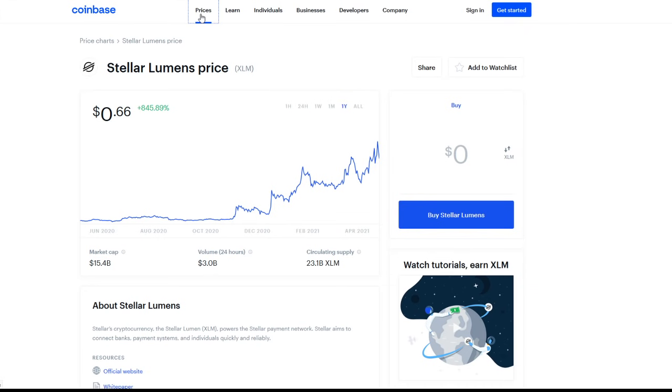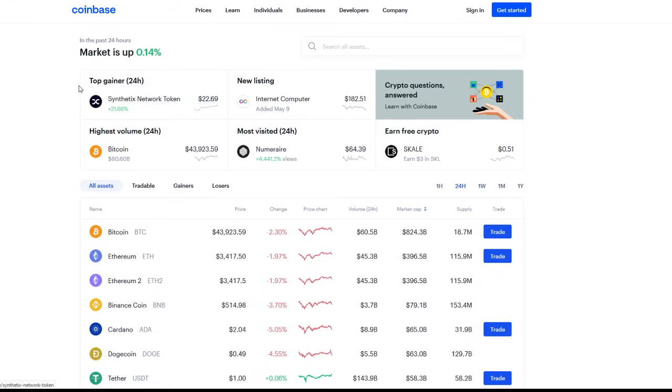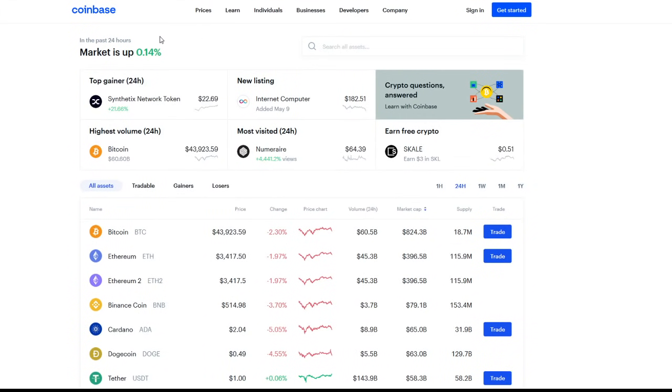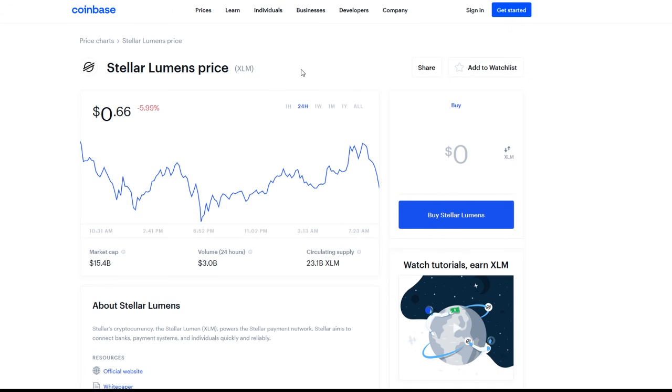If we take a look at the prices all around the cryptoverse, the market was up about 2 to 3% this morning, and now we're already at 0.14. So pretty much the market's going red again, and that's obviously going to affect things like Stellar Lumens in a negative way. I expect Stellar Lumens to decrease a good amount here in the next couple hours or so. But like I said, Stellar Lumens has a great, positive outlook for the next month, 2 months, and the year. So we'll talk about that right now.